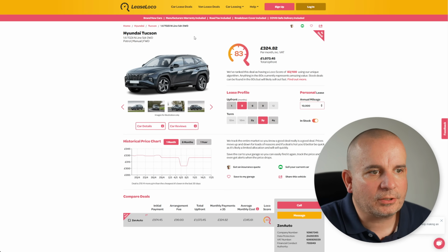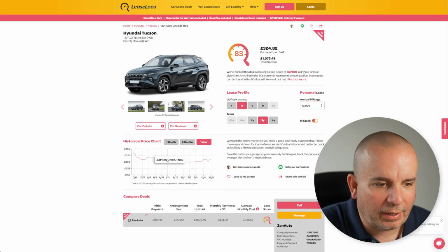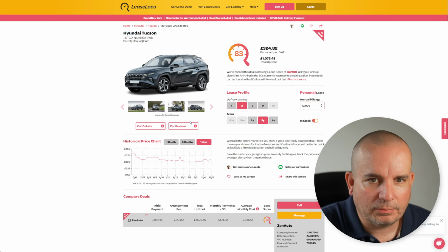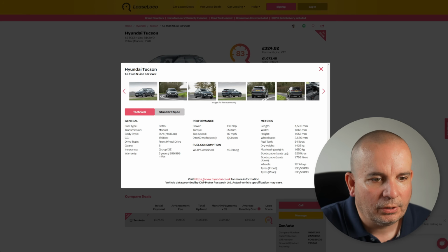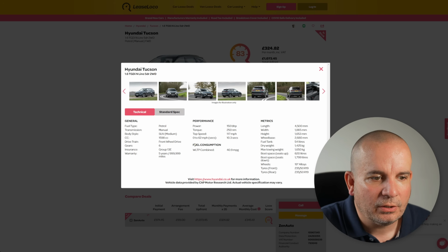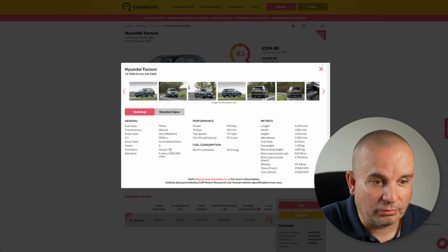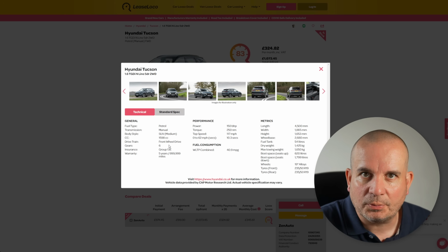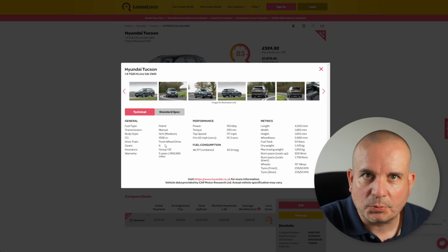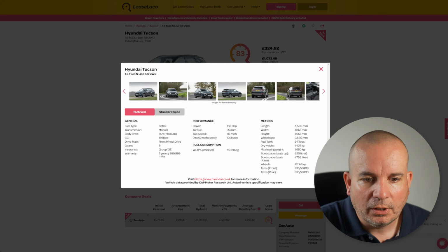Hyundai Tucson is next, 1.6 TGDI N-Line petrol manual. Where is this price wise? It's round about where it's been for quite some time, despite the fact it's in stock. 0-62 in 10.3 seconds, 41 mpg, 1.6 petrol manual, as I said, group 13 on the car insurance. This is a big car to be a group 13. It must be one of the lowest car insurance groups for a car of that size, certainly.